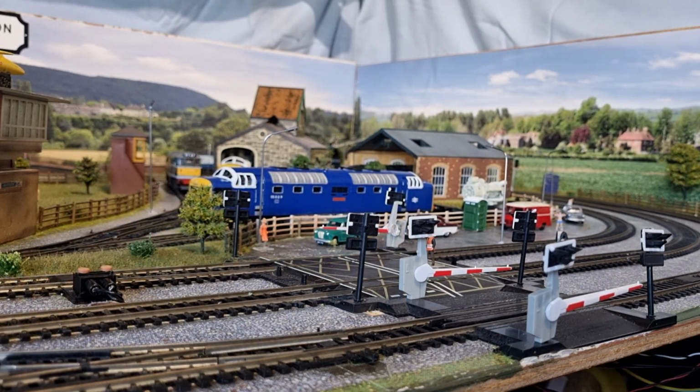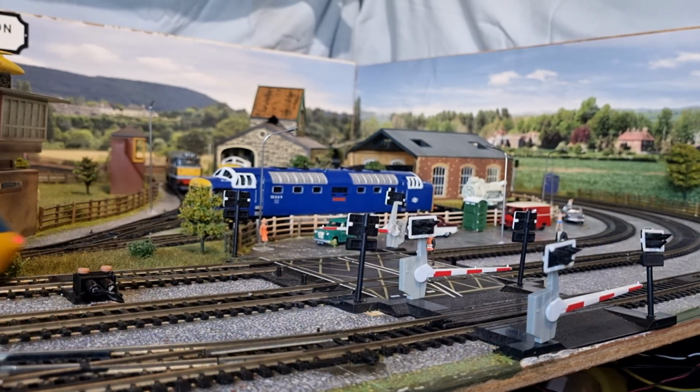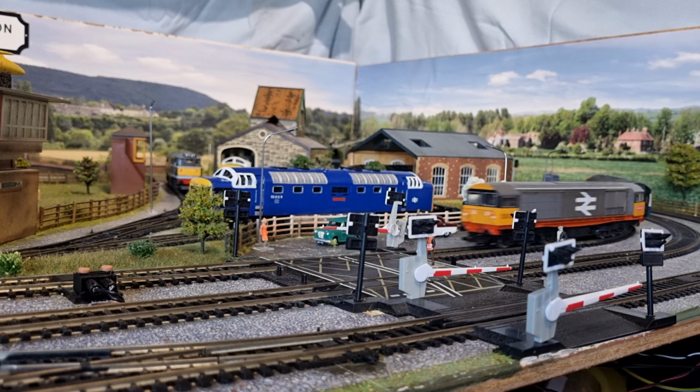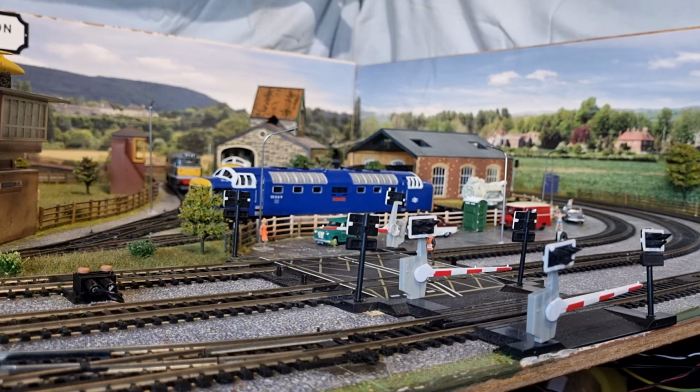I'll send it the opposite way round for a minute. You might be able to see the lights. They're not over bright, but don't need to be. And then you've got the, there we go, guys. That's the power car. Yeah, there's been quite a few out there. There's a lot of decent ones, but I do like the early version for obvious reasons, because it's just a nice colour scheme. Right, I'll let this one keep going.